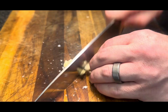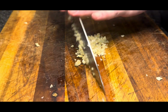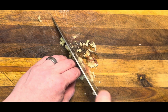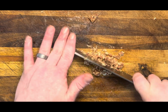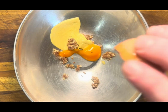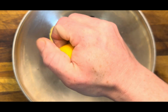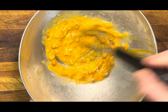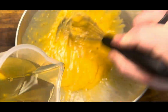Then we're going to crush some garlic, get some salt on it, and with the side of your knife you can crush it down a little bit more, making sure that it's nice and fine. I like to then add a few anchovies, mince all of that up together until it's a nice fine paste, and we get that into a bowl with some Dijon mustard, 2 egg yolks, a squeeze of lemon, and then we're going to add some salt and mix while we slowly drizzle in some neutral oil.